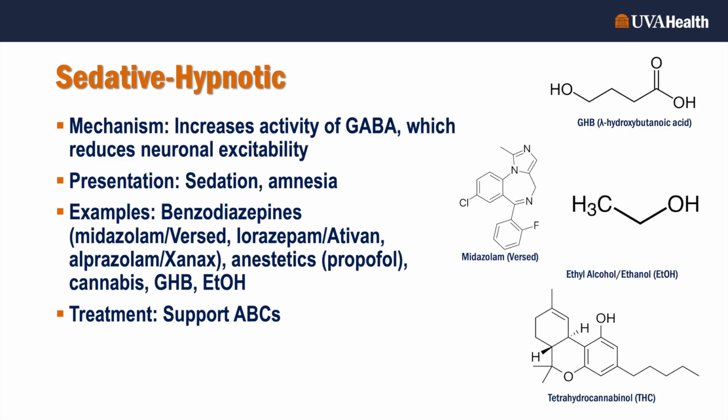Our next toxidrome is the sedative hypnotics. These increase the activity of GABA, which is gamma aminobutyric acid. And really, what that does is GABA itself reduces neuronal excitability, so this basically causes sedation. With an increase in GABA, we see a reduction in this excitability, and thus we see a sedative effect in our patients. So, obviously, these patients are going to present very sedate, sleepy, tired, difficult to rouse. They may have amnesia as well.